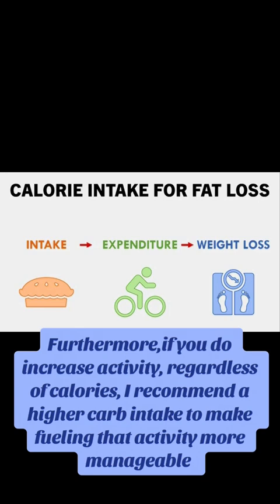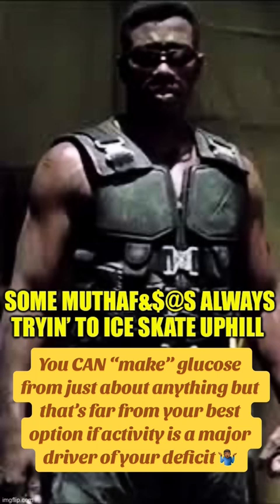Now, I know you don't need carbohydrates because you can make them out of anything, so calm down, carnivore, keto, zero carb people. But fatigue management is a real thing, and when you're in a calorie deficit, doing extra work, and then forcing your body to do a bunch of metabolic gymnastics to make carbs out of protein and fat, something Blade said in the first movie comes to mind. So, calorie deficits. That's how I do them.